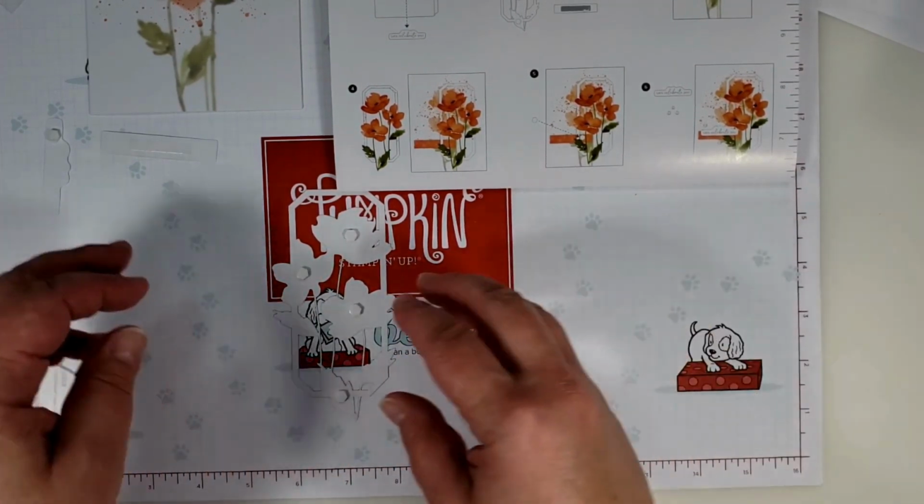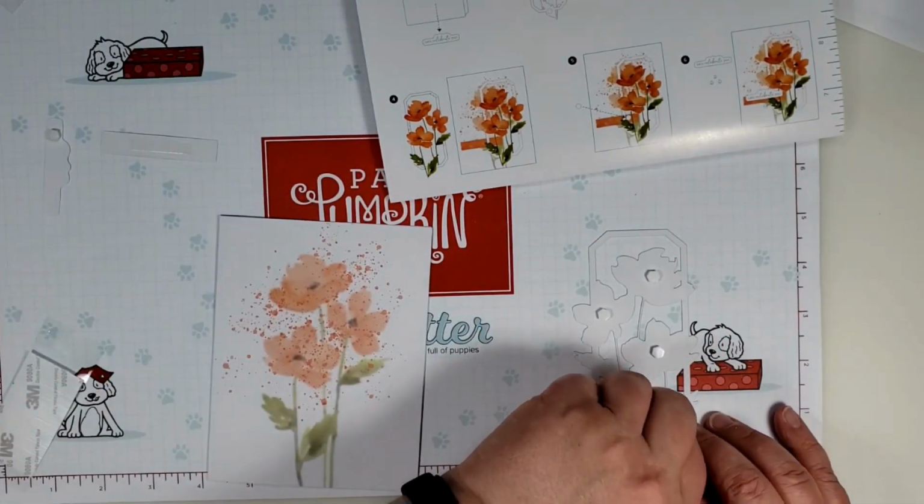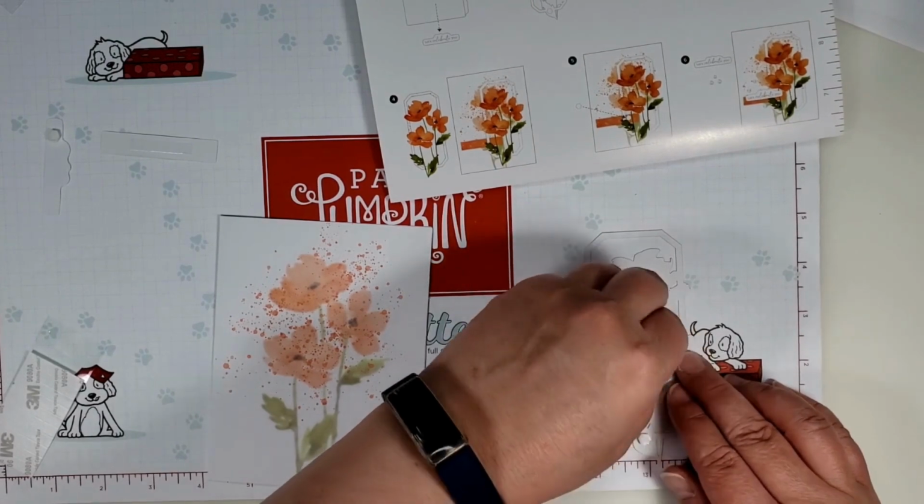Okay, so then let's bring in our card base. Let me take these paper backings off.